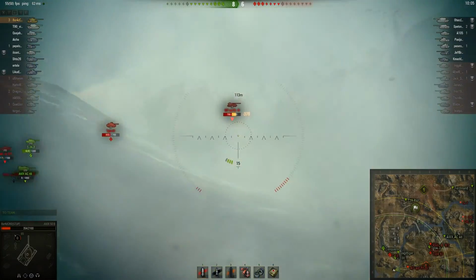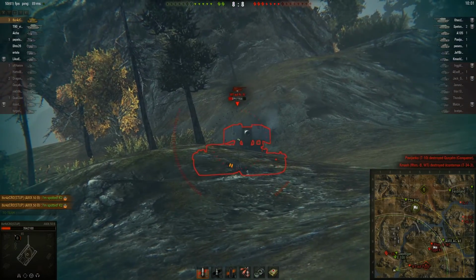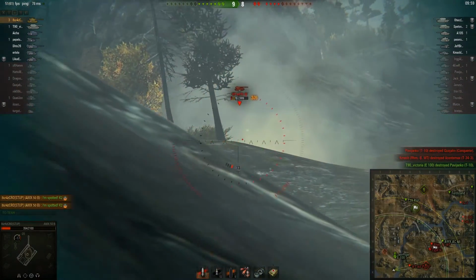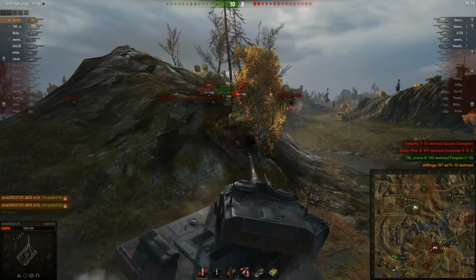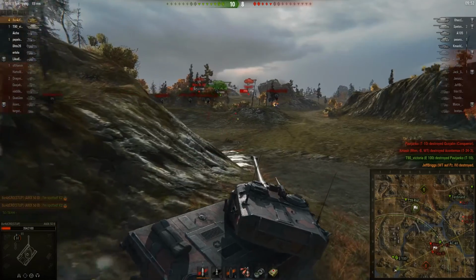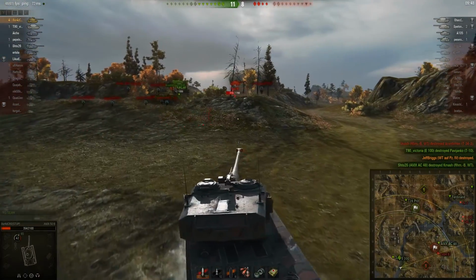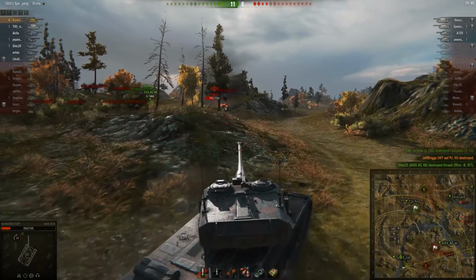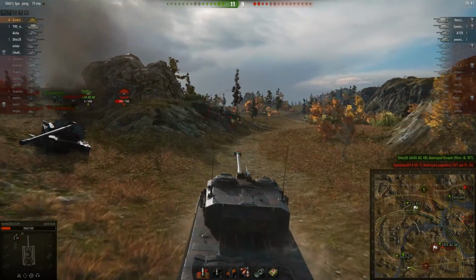Now we can see that he is going for the Waffenträger Panzerfehr. 2 shots, 3 shots, the Panzerfehr misses, and 4 shots. So what you saw here is excellent gameplay with proper use of this tank. He was able to, in less than 1 minute, kill one tier 8 tank and one tier 9 tank.